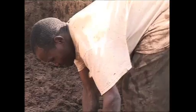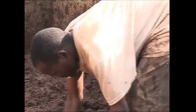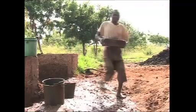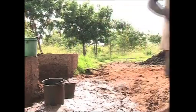I've come a long way to learn this work. I didn't know it. I've learned how to make fired bricks and how to build a kiln. After I return home, I will start to build and burn bricks and sell them.